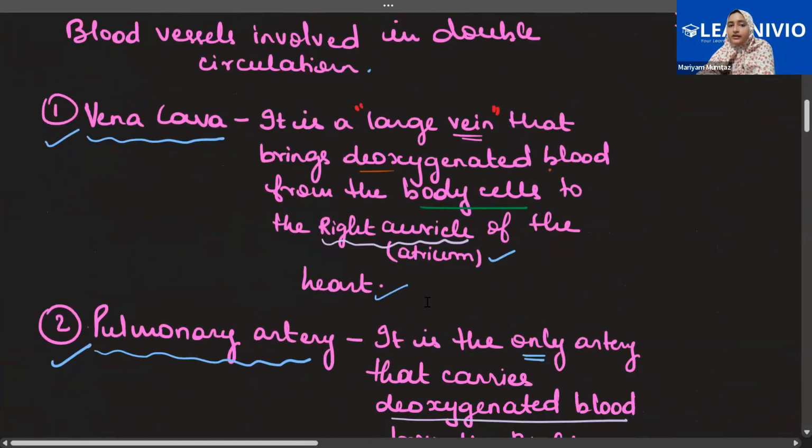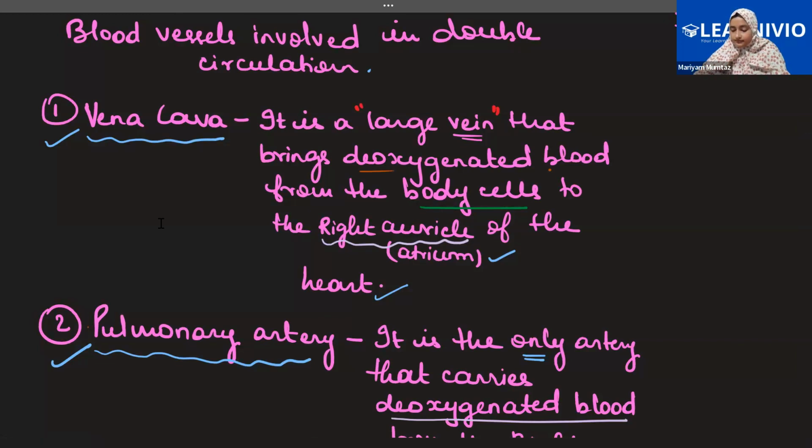Now talking about the blood vessels that are involved, the first one that you saw, vena cava. It was taking the blood from where to where, students? From the body to the right atrium, right? Meaning it was taking the foul, deoxygenated blood and carrying it to the right auricle. So vena cava is a large vein that brings deoxygenated blood from the body cells to the right auricle of the heart. Then comes pulmonary artery.